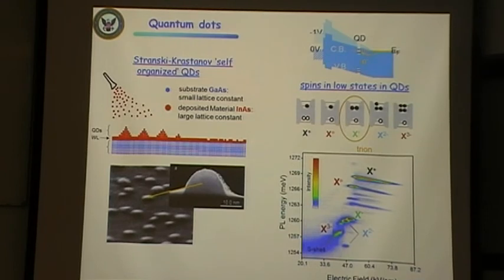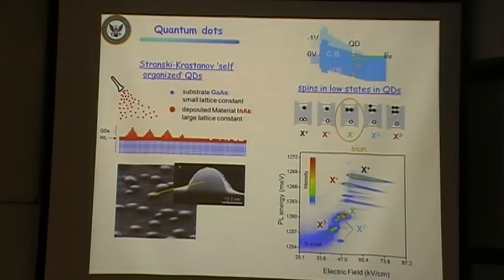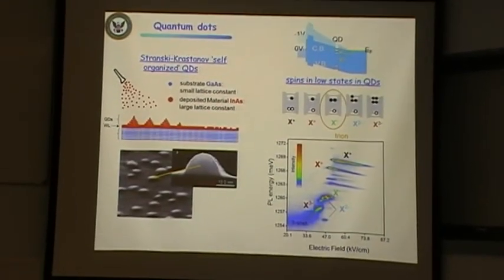Okay, the kinds of quantum dots we're talking about are typically indium arsenide quantum dots, grown by molecular beam epitaxy on gallium arsenide. They grow up into dot regions because there's a strain mismatch, a lattice mismatch at the surface, and the dot forms. And that's all pretty well known.